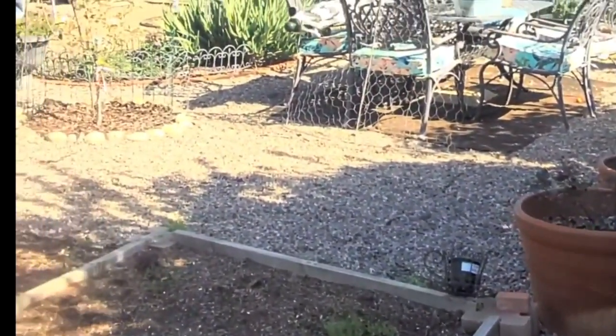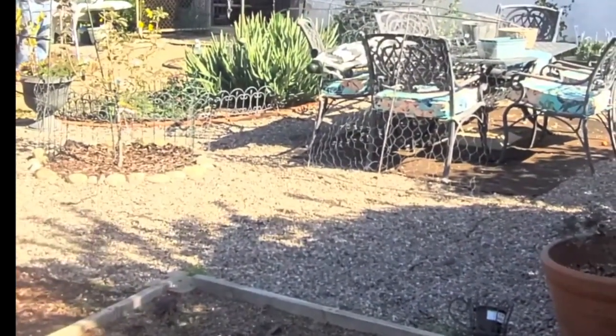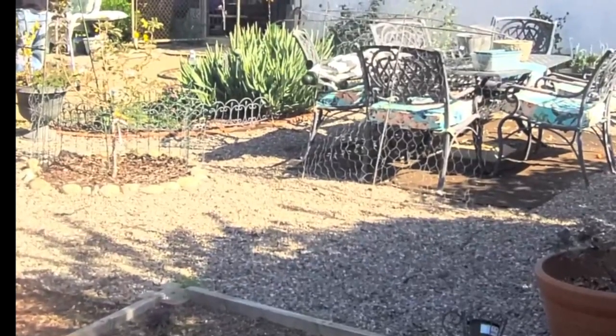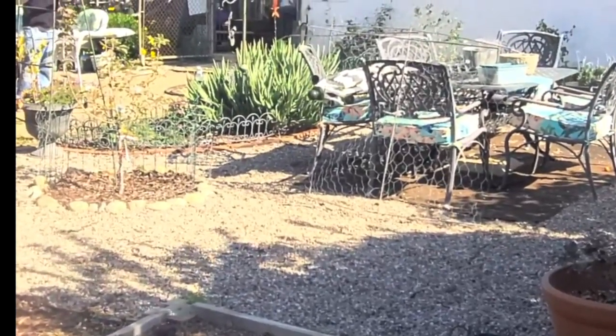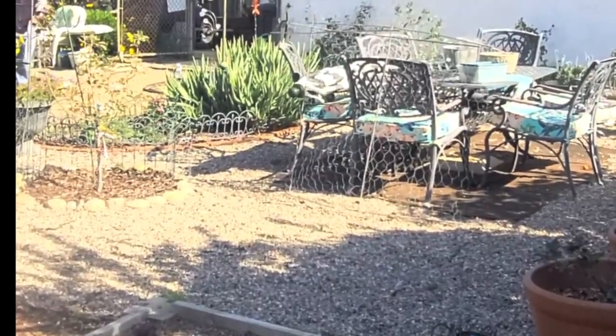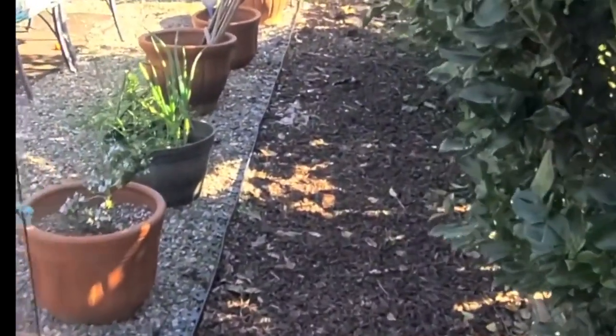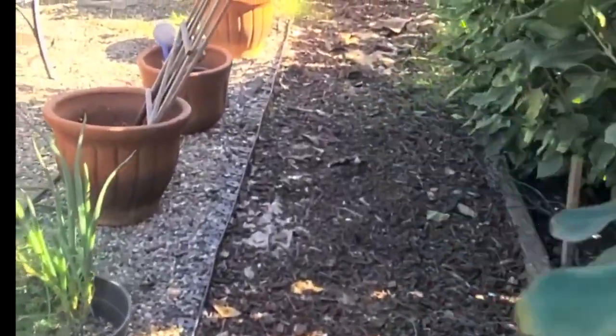There's our dining area, which we call Tuscany. We need to put the umbrella back up and get the coverings for the garden beds and get things cleaned up again and ready for the season. And again, Texas privet, which needs to be trimmed, and our walkway here heading back up. So we'll just take you along here.